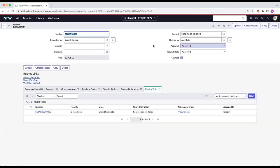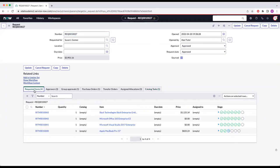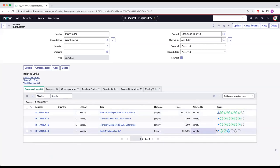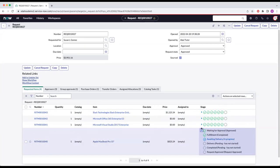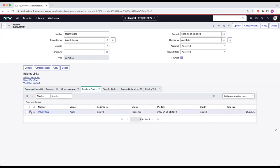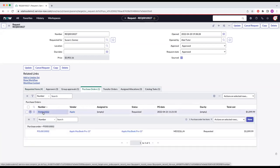Once I've submitted that request, we can see that this particular step is now closed complete. And then we can see for the software asset lines that these have now been fulfilled and the Apple MacBook Pro 15-inch has been ordered. Once it has been ordered, we can see the purchase order that is tied to it, and then it will follow the typical procuring process. So between purchasing from the vendor and then receiving it and then deploying it to Susan.